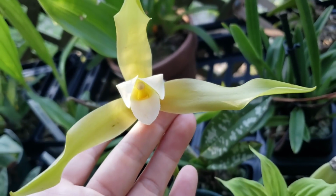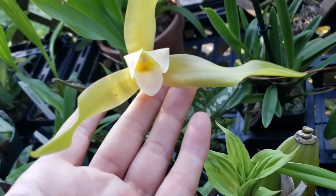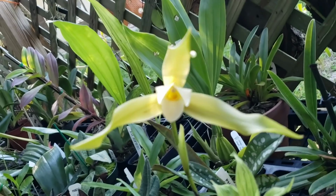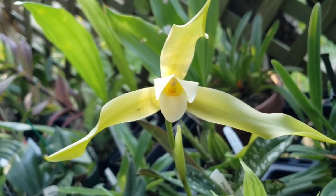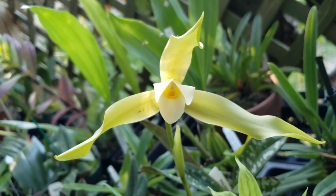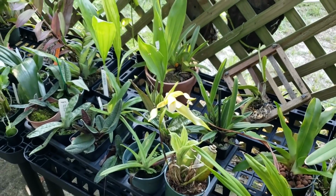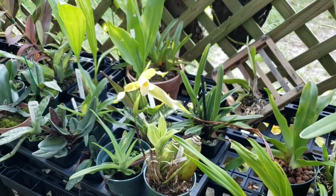Now that is nature. This is a species for you, so there's no man who has done it. It's him who did it, if you know what I mean. So this is blooming, and this is pretty cool.